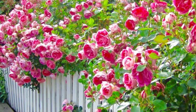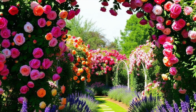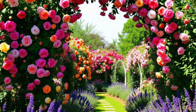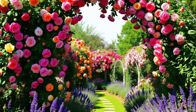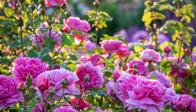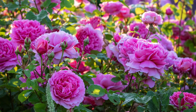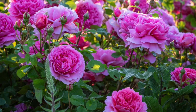Secondly, the temperature in spring is suitable, the humidity is moderate and the light is sufficient but not too strong, which is conducive to the differentiation and growth of flower buds, making the flowers larger and fuller. In addition, the newly sprouted branches are thick and strong, which can support higher quality flowers. At the same time, the large temperature difference between day and night helps the accumulation of flower pigments, making the flowers more colorful and more fragrant.